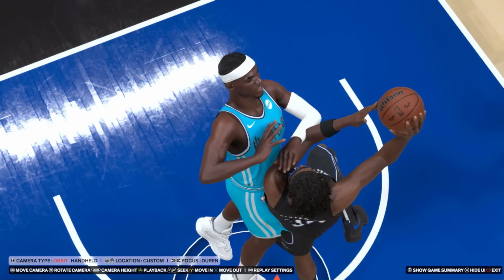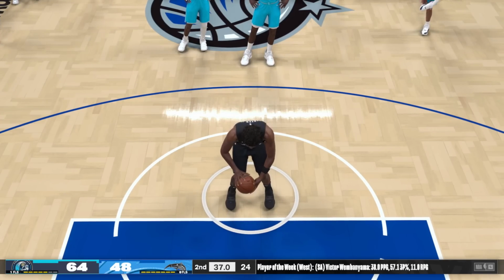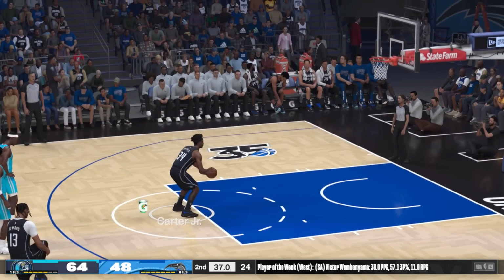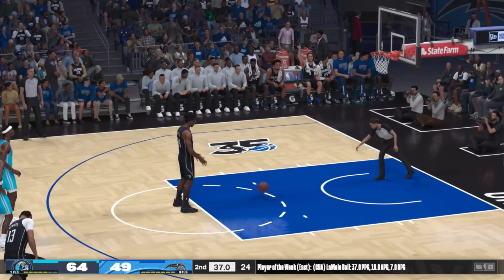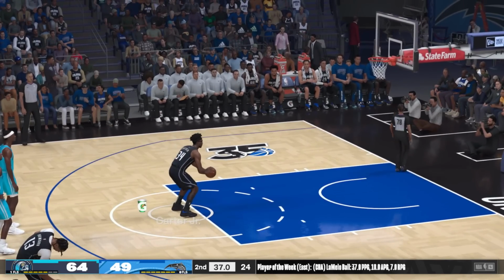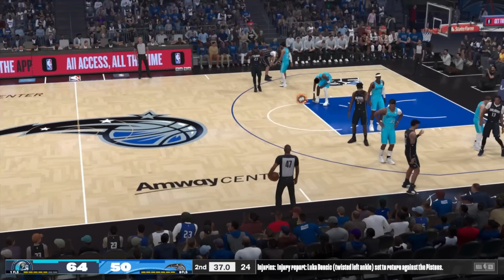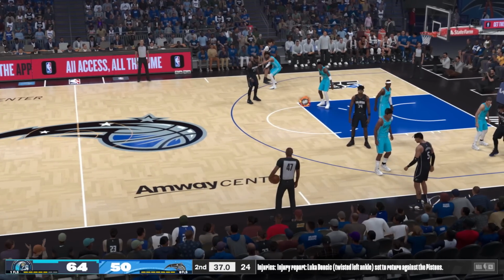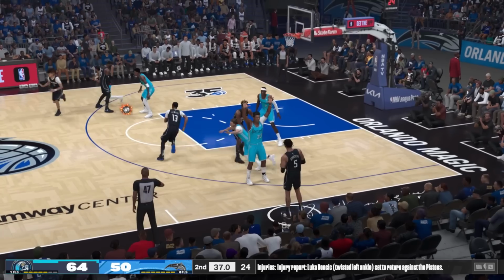No, come on, man. These flagrants are ridiculous. We saw none of this in the first two seasons. Then year 3 starts, and all of a sudden, Jalen Duren's the only guy that's being called for flagrant ones. Just completely random things, man. Come on. Random events. Carter hits both. Magic have the ball. Down by 14.